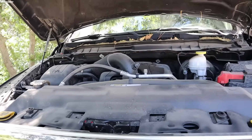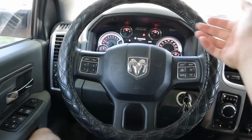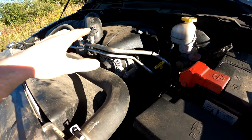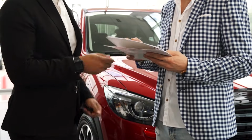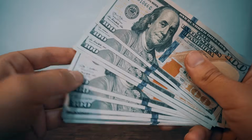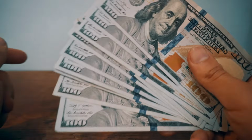Electronics were also a constant headache. From failing infotainment systems to random dashboard warnings, the Ram kept mechanics busy with electrical gremlins. For U.S. buyers who wanted a stylish, comfortable truck, the Ram 1500 looked like a winner. But for those stuck paying repair bills, it felt more like a ticking time bomb.